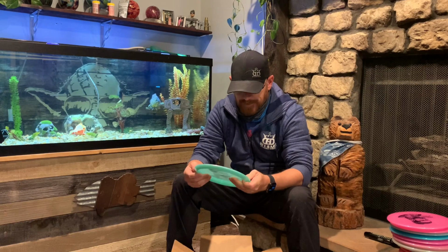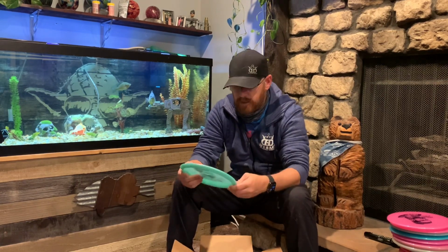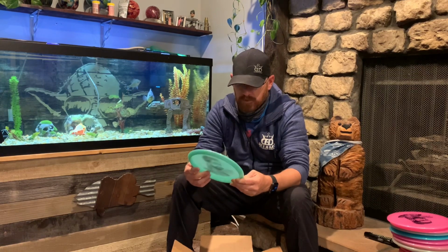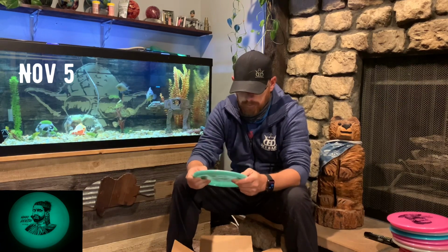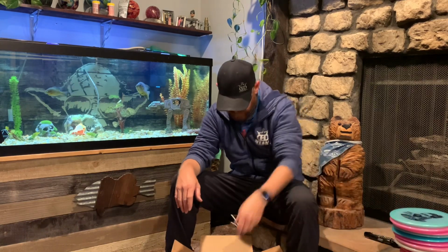We're all zombies on the DD side and Latitudes actually as well. But Nico looks a little bit more like a vampire here, and I think this is a pretty cool stamp too. I think he did a great job with this stamp as well. So support Nico and pick yourself up one of those.